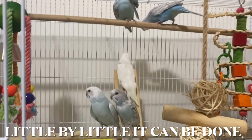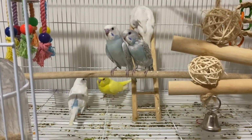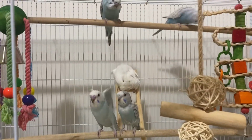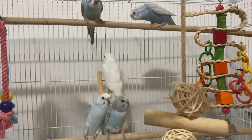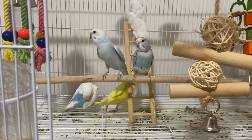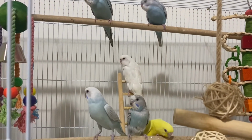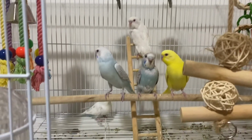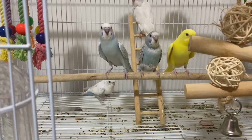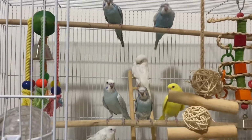As you can see there, guys, I'm able to open the door, leave it open. I'm right next to them, and they don't feel tight, they feel loose. And one thing, guys, while training the budgies, don't hold the budgies with your hands, don't grab them until you bond with the budgies 100%. Budgies don't like to be held, especially when they don't feel confident with you. So don't hold them yet.